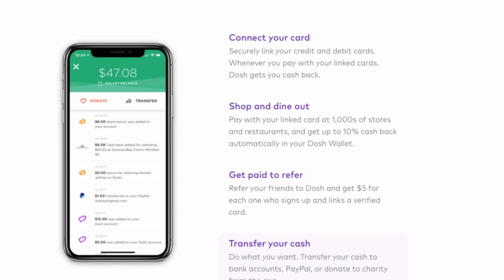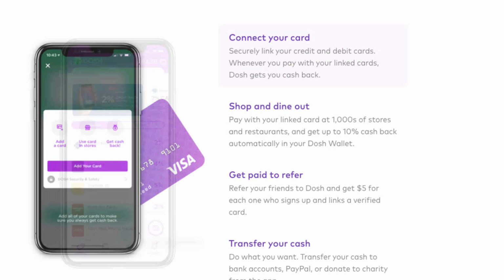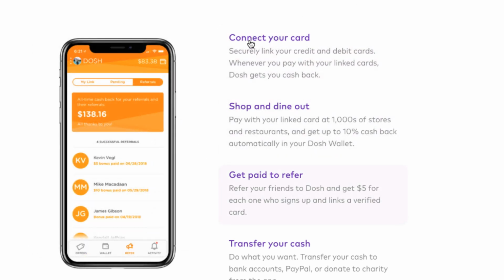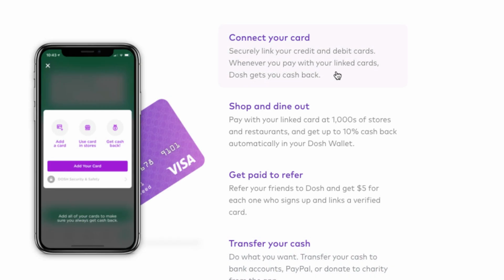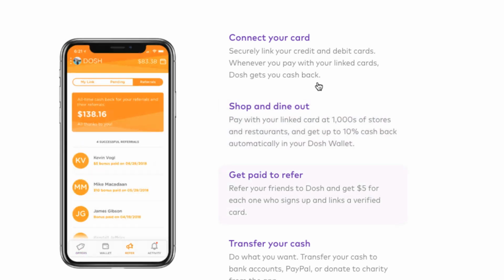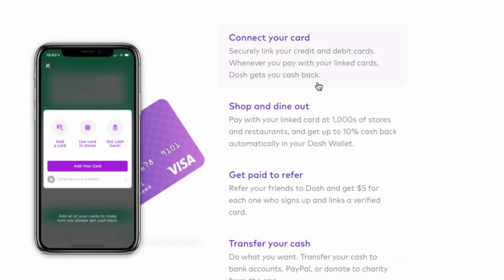I get notifications usually when I shop at the stores on this list, and I'll show you, there's a lot of stores. Chances are you shop at most of these places. Basically, you just connect your card with a secure link to your credit card or debit card. Whenever you pay with your linked cards, Dosh gets you cash back. And by the way, I shop with Apple Pay all the time, and my debit card is linked to Apple Pay. Even when I use Apple Pay, it's technically using that card, so I get cash back for that as well. And it's very cool.